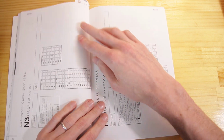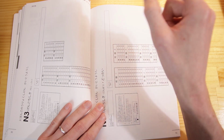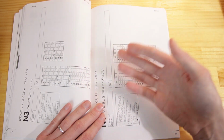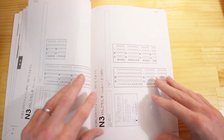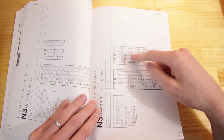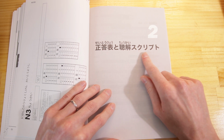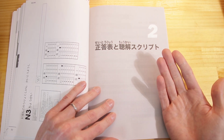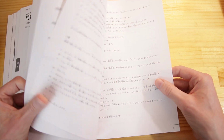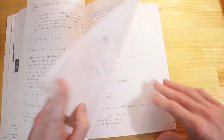Then we go over to our question sheets. What I mostly do is I take a piece of scrap paper and I just write my answers on that, so I don't contaminate the book. I can still use the book multiple times, but I've only used it once, so at least I can resell it now. So you have your question sheets. This is the exact same thing that you would get on the official tests. And then we go over to the answers and to the chokai scripts. So this is basically all the CD content written down on these pages as well, all the conversations and such. First the answer sheets, and then you have all the listening parts.